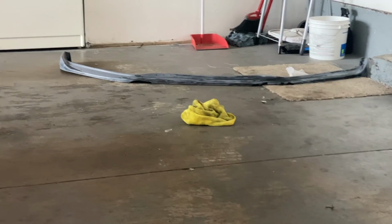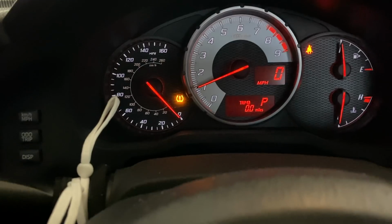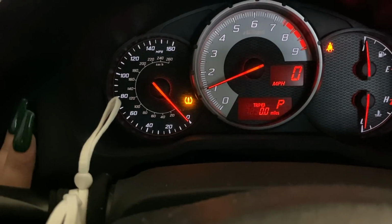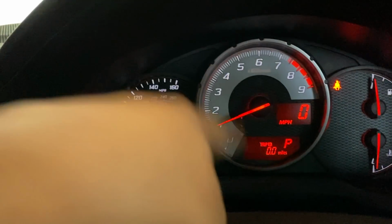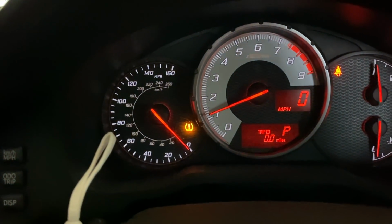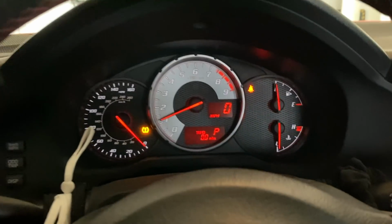That one is donezo. To remember how many miles you had, if you don't want to take a picture or something, set your little odometer trip thing. I just cleared my trip A, so now whatever trip A reads, I'm gonna see how many miles I've put on it since I did my oil change, so make it a little bit easier on me.